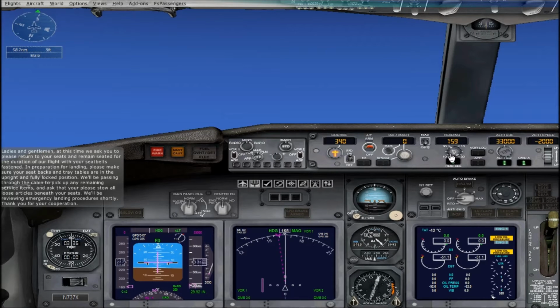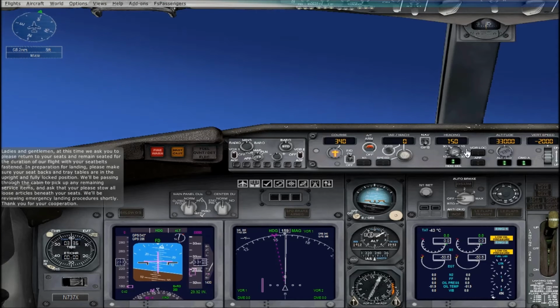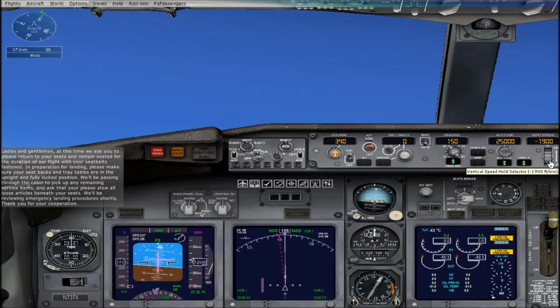Ladies and gentlemen, at this time we ask you to please return to your seats and remain seated for the duration of our flight with your seatbelts fastened. In preparation for landing, please make sure your seat backs and tray tables are in the upright and fully locked position. We'll be passing through the cabin to pick up any remaining service items and ask that you please stow all loose articles beneath your seats. We'll be reviewing the emergency landing procedures shortly. Thank you for your cooperation.